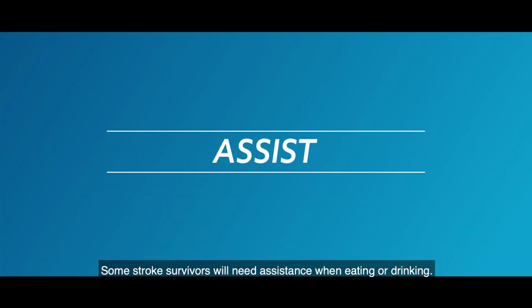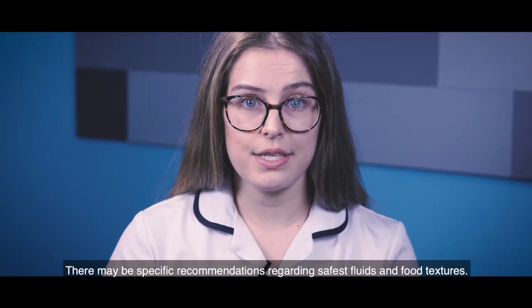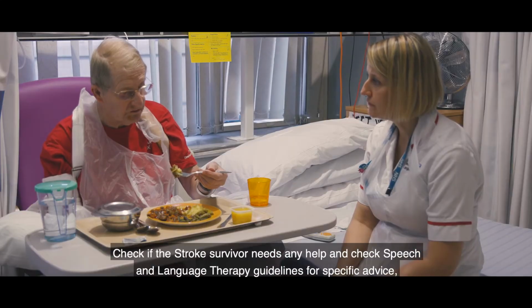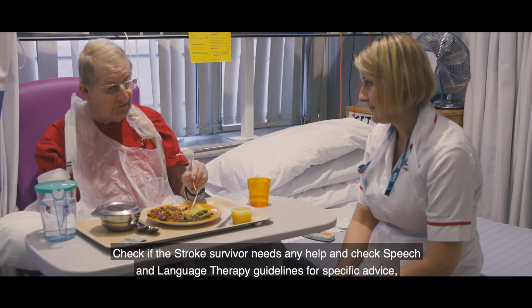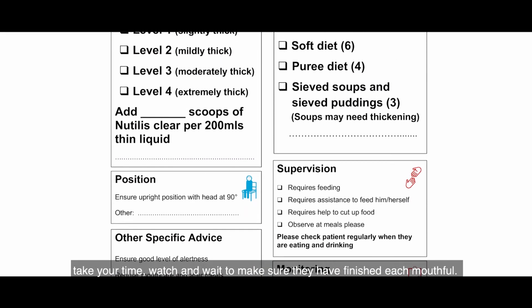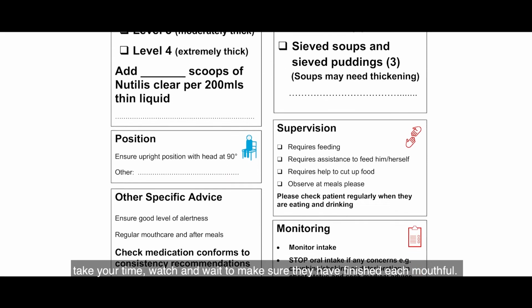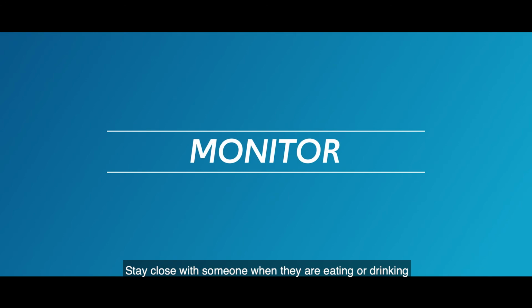Some stroke survivors will need assistance when eating or drinking. There may be specific recommendations regarding safest fluids and food textures. Check if the stroke survivor needs any help and check the speech and language therapy guidelines for specific advice. Take your time, watch and wait to make sure they have finished each mouthful. Stay close for someone when they are eating or drinking. They might need your help.